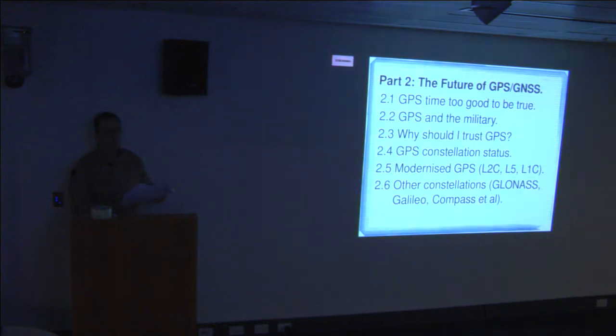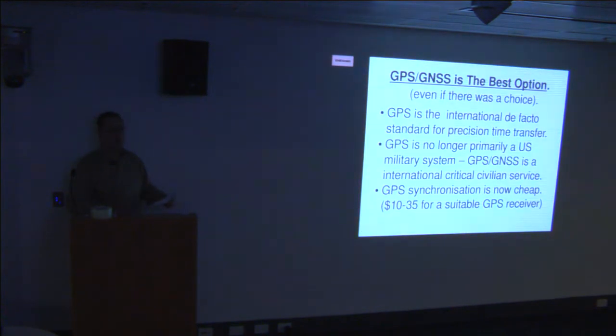Okay, that's a long-winded bit of why precision timekeeping is important. Let's get on with the mechanics of it. Look at the wonders of GPS. GPS has the highest precision, period. And it's now ridiculously cheap.